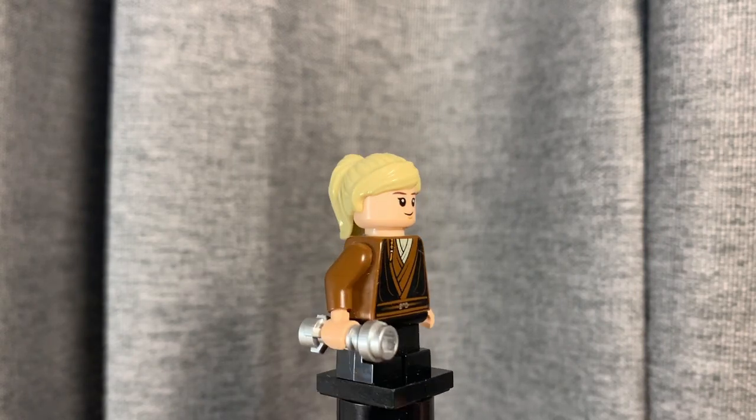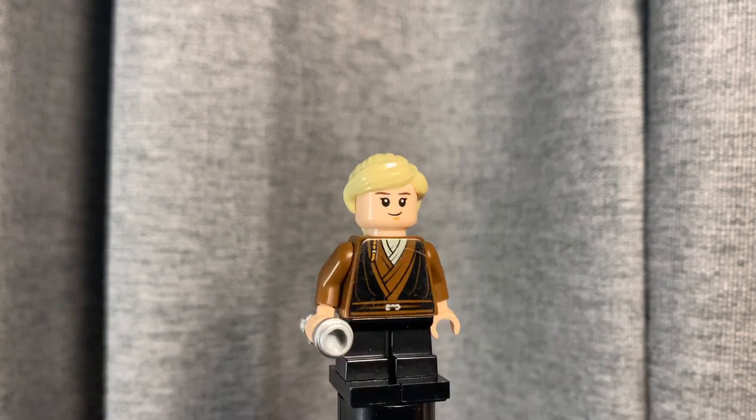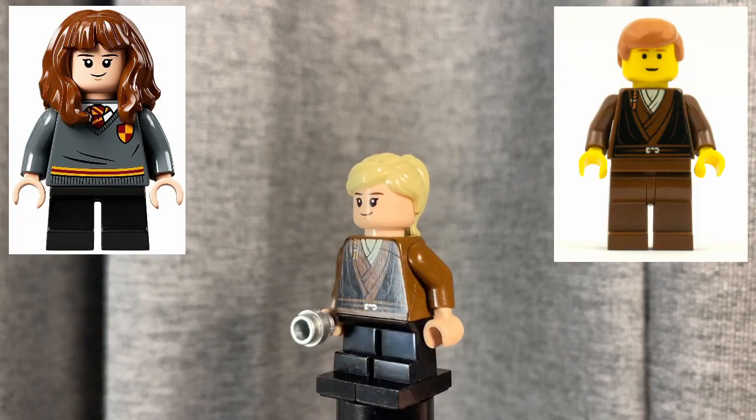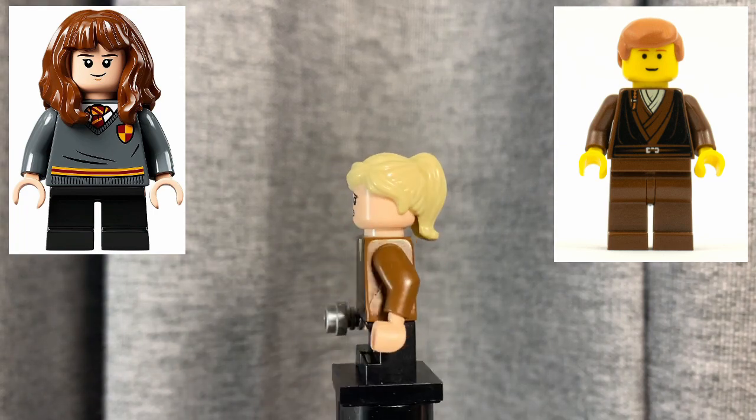The third fig is the female Padawan in the brown robes, this girl right here. I built her using a blonde ponytail hairpiece, young Hermione's head from a multitude of sets, Padawan Anakin's torso from 2002, which you can also replace with basically any brown Jedi robes, and a pair of black short legs.